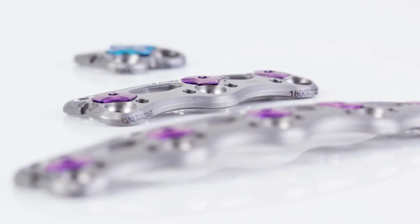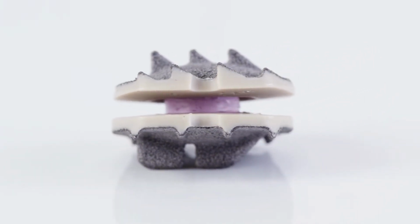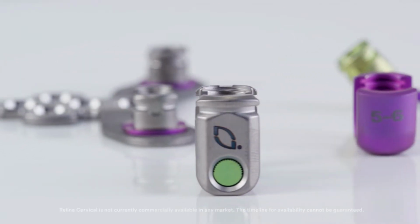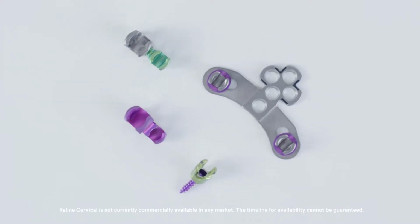We continue to make exciting progress with the C360 portfolio, our comprehensive, procedurally integrated solutions to the anterior and posterior cervical spine. First, with the ACP system for ACDF, then with the Simplify Cervical Disc for CTDR, and now with the introduction of the new Reline Cervical system for PCF. This completes the 3 strategic pillars of the C360 portfolio.